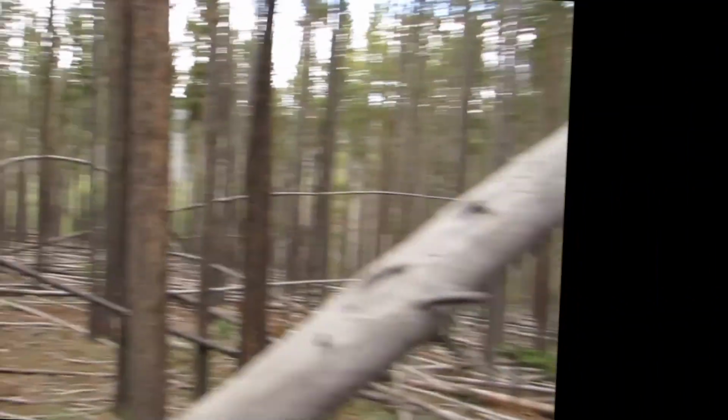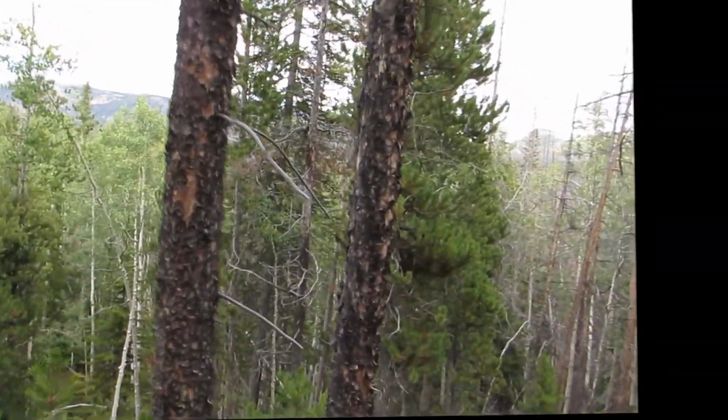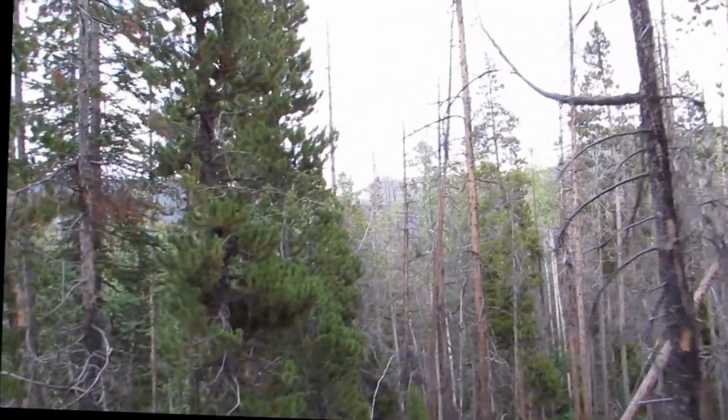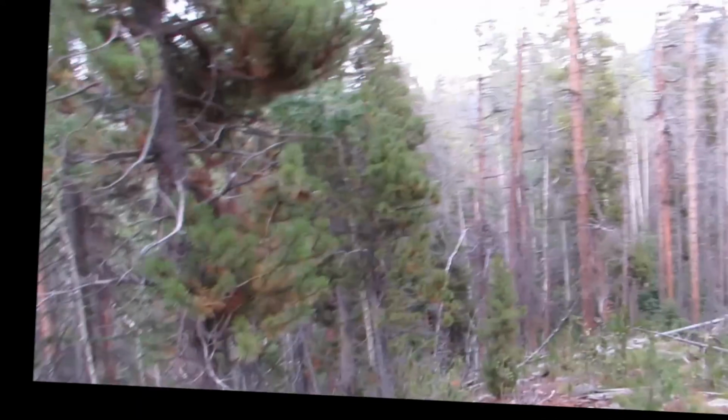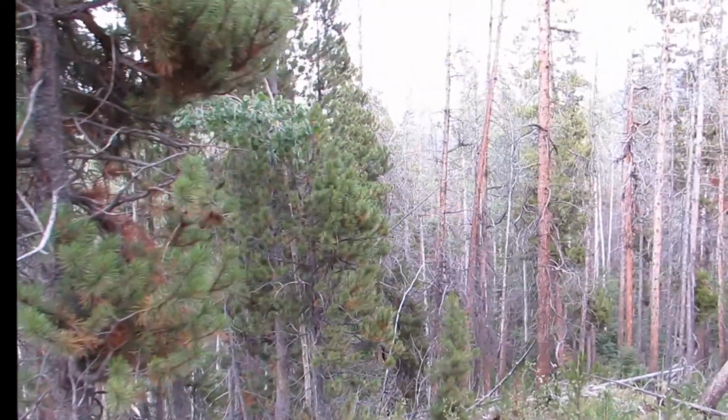Gotta love it, man. I love bigfooting. We're getting close to the base of the mountain. Been a pretty good day. After years of bigfooting, you kind of always expect to get skunked because that's the general rule. You find little to nothing most times. Every once in a while you get lucky and find a bunch of stuff.